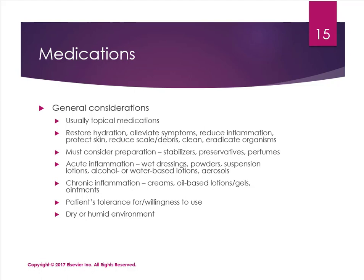When deciding what product to prescribe or recommend for the child, it's important not only to consider the medication for the skin condition, but also how it's been prepared and how it will be transported into the skin, including stabilizers, preservatives, and perfumes. There's a great Pearl section, box 37-5, which gives some more information on preparations of topical medications. I encourage you to look at that in the blue book on page 989, but box 37-5.